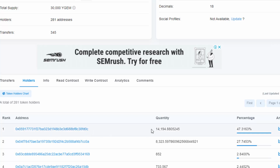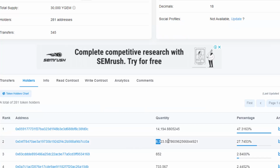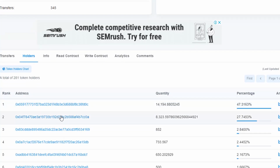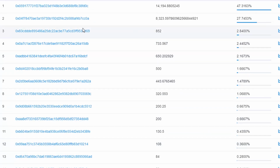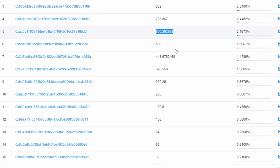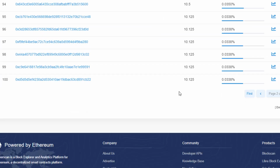If you go and have a look at here, this address here has 14,000. Now I'm assuming that this one here is probably the devs, because it is split from one round to multiple rounds, because remember they said they've got 15,000 in one and 15,000 in another. And then this second one here is probably what's been sold or what's remaining. But I don't like it when there's two addresses with the majority of the tokens, because if they're able to access these tokens, they can just do a rug pull, and as you can see here, the next biggest one is 852, 650, 500, and so forth. And then majority of them are just like down to 20, 10.